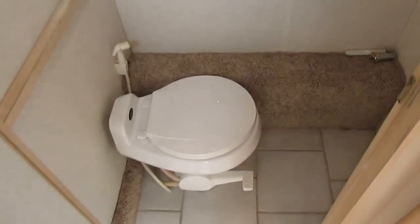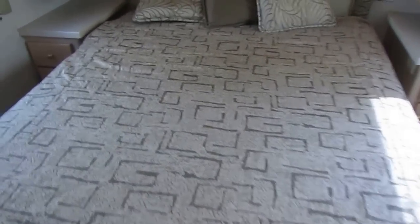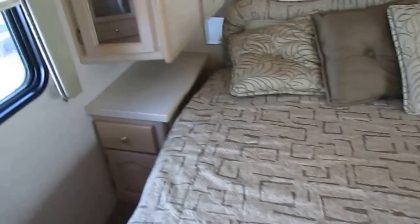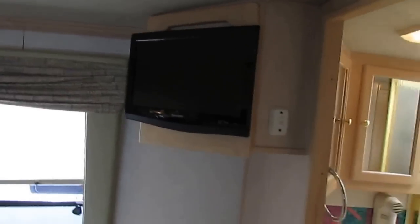Got a private water closet. Got the upgrade porcelain RV toilet. A little medicine cabinet in here. We're going to walk into the bedroom now. Here in the bedroom, and this is really neat, folks, it's still got the original factory bedspread and pillows. You got his and her nightstands. Overhead storage, you got an HD TV upgrade over here. You can look underneath the windows, no signs of leak damage. Big closet at the foot of the bed.